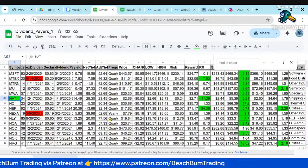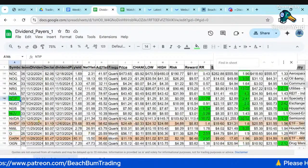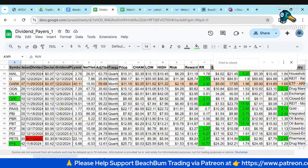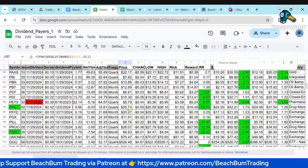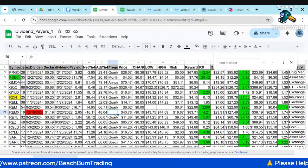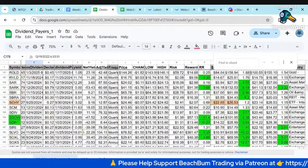Again, money losing shipper, another money loser. Closed-end fund you can take a look at. The risk reward's not all that exciting. And we looked at OPP before, Pfizer we've talked about. Here's REMX. Again, this is an ETF on rare earths. Looks like it hasn't paid a dividend for quite some time though.